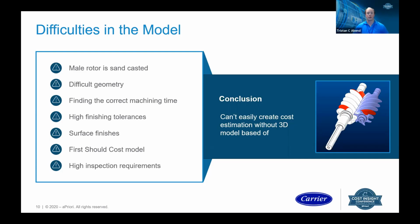You also have very high surface finishing tolerances, and not only on the surfaces of the rotors themselves, but also on the tail shafts for the bearings. And then finally, you have high inspection requirements due to the fact that these not only have to last a long time, but also because of the amount of work that has gone into them.